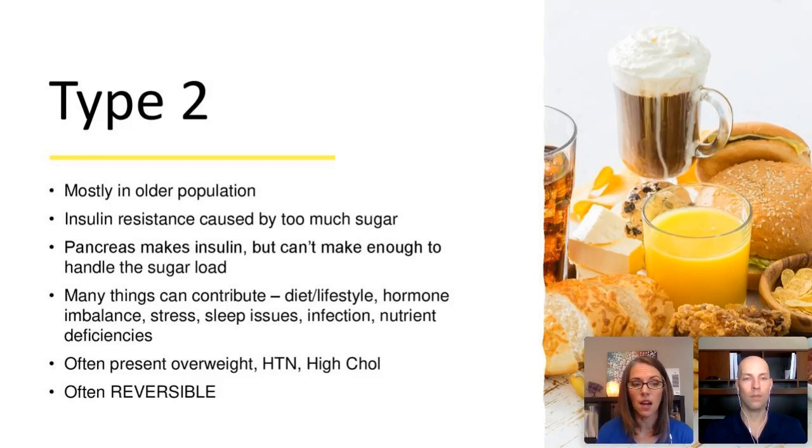Hormone imbalances can aggravate or lead to or contribute to type 2 diabetes. Excessive stress, of course, we're dealing with lots of things going on right now in the world that can cause increased stress. Lack of sleep or sleep deprivation. So we do know that working night shifts or having insomnia is a contributing factor, mainly because of the effect on the hormones. Infections can actually cause sugars to be elevated, because anything that causes inflammation can cause sugars to go high. And then nutrient deficiencies. So if you're deficient in certain nutrients, then you will not be able to maintain healthy insulin receptors, healthy cell membranes, things like that.